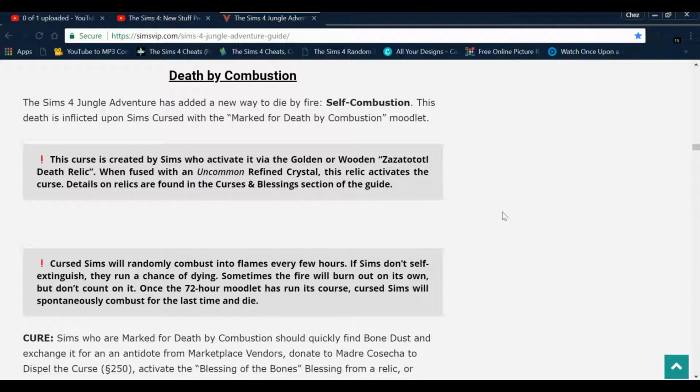Death by combustion. Okay, so this is the new fire death. We have a couple ways to set on fire, of course, just regularly. Like the stove setting on fire, or the grill setting on fire, or the fireplace running too long. All ways to catch on fire. Fireworks. If you set up a firework inside, you'll set on fire. But I've never been able to kill someone that way, even though I've tried.